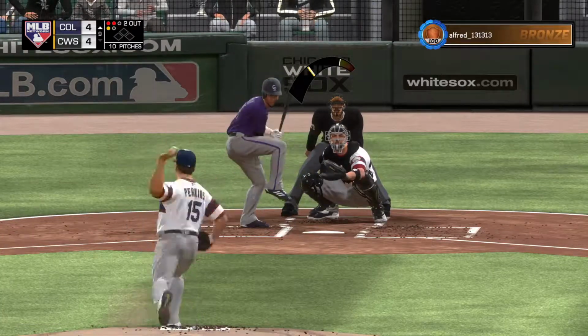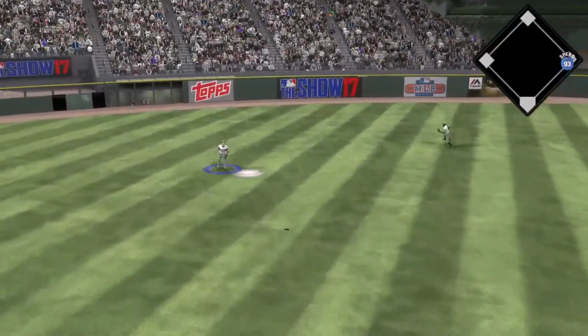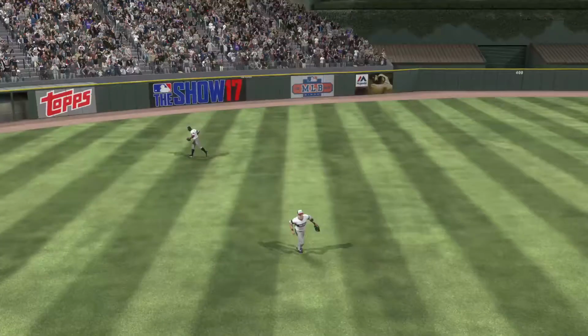He's set, and the 2-1 pitch. Lifted the other way to left center. Dickerson's there. He makes the play, and that'll end the inning.